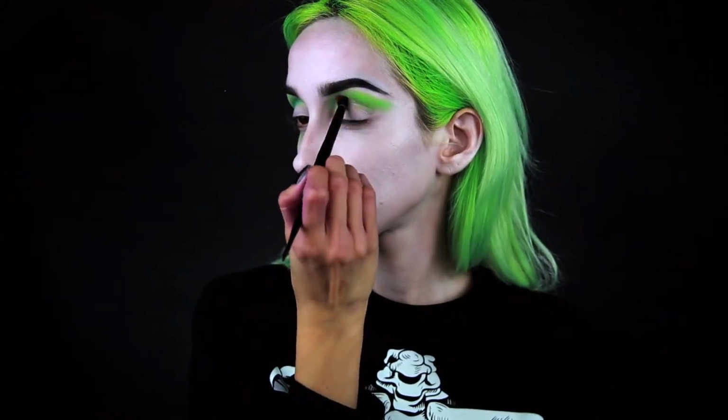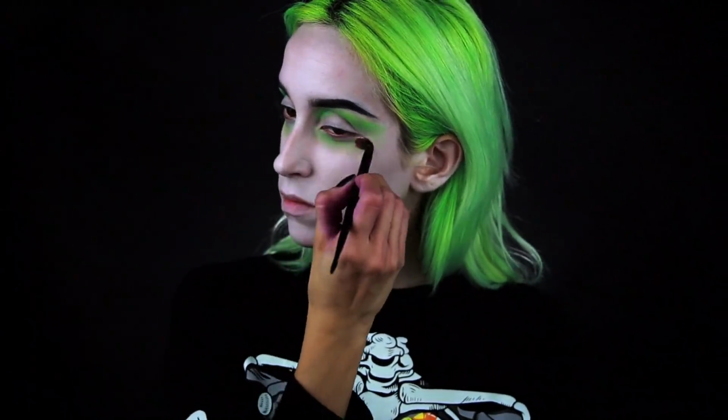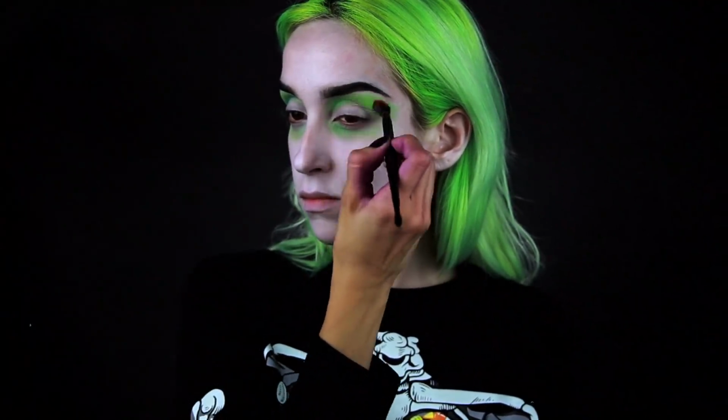I'll be taking the neon green one and just applying that all over my crease and lower lash line. We want this look to be super blown out, so just keep blending it farther and farther down your face.